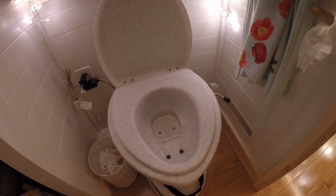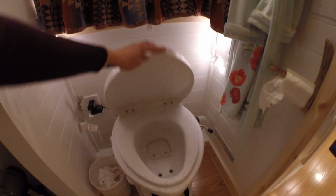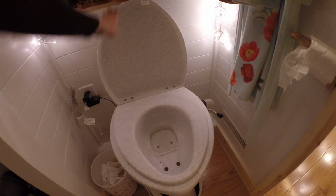Oh no, I didn't. I just put some peat moss in, but sometimes it gets stuck around the edges and it looks really gross, but it's just peat moss.